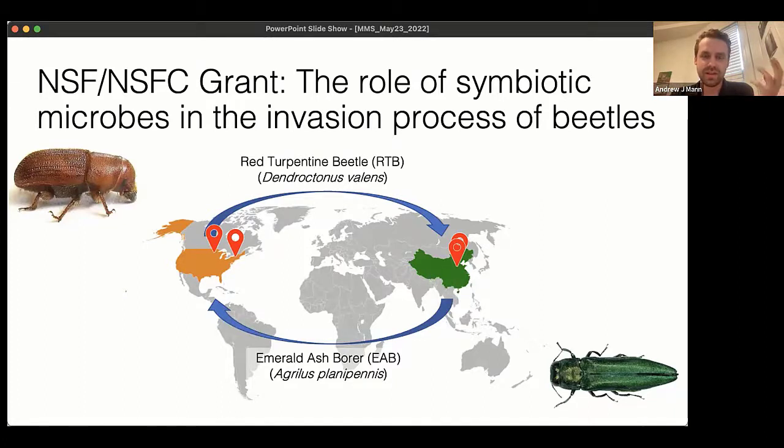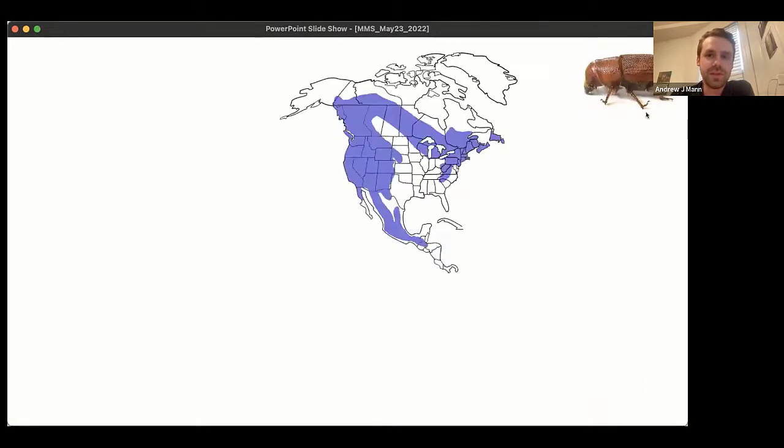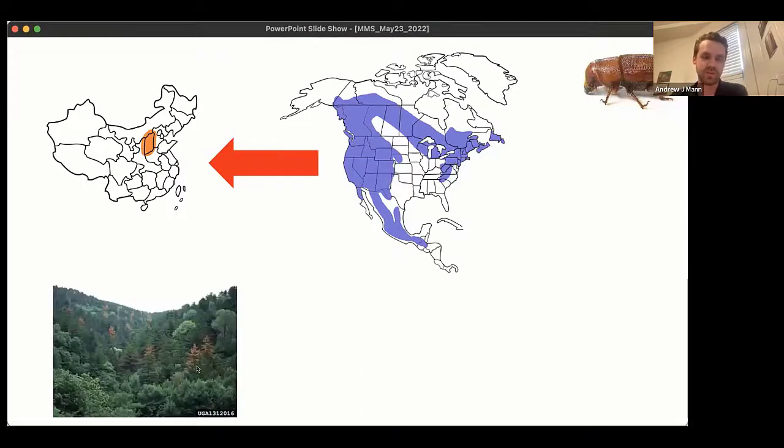And I think that these beetles really wouldn't be able to be successful tree killers unless it was for the fungi. So these fungi, I think, are really doing a lot of the work for the beetles. And just a little bit more about the background of the red turpentine beetle. So again, this beetle, it's native to North America, most of the pine regions. And it's a beetle that we don't really think about a lot here, but in China, it was introduced in the 1980s to this Shaanxi region and then has expanded its range since then. And this is a photo in China where you can see a lot of these red trees.